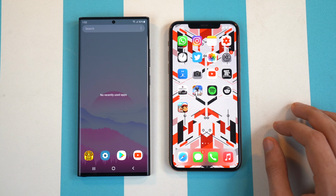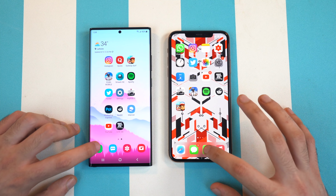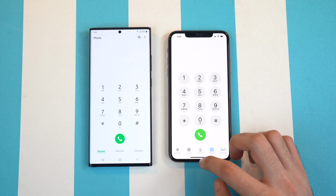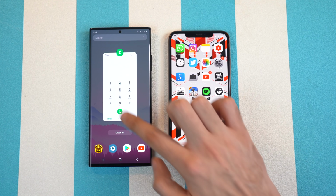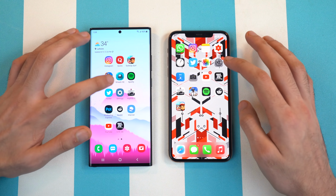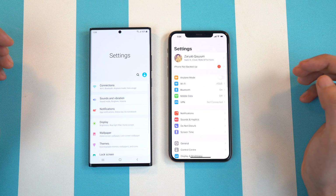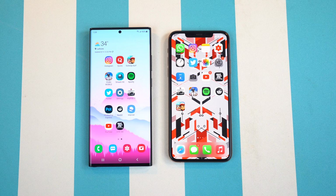As always, everything is closed in the background. Let's kick off with some basic applications first, starting with the Phone Dialer. As you can see, really quick on both phones. There's going to be a difference in animations, of course, but both phones will be really quick with the basic applications. Just to show you for fun, as a quick warm-up, we've got Settings. Once again, almost the same kind of animations and opening of the basic applications.